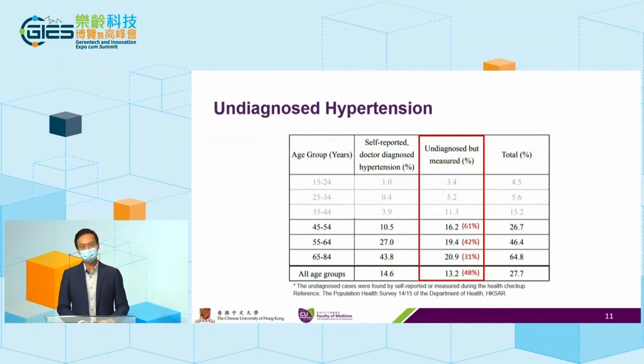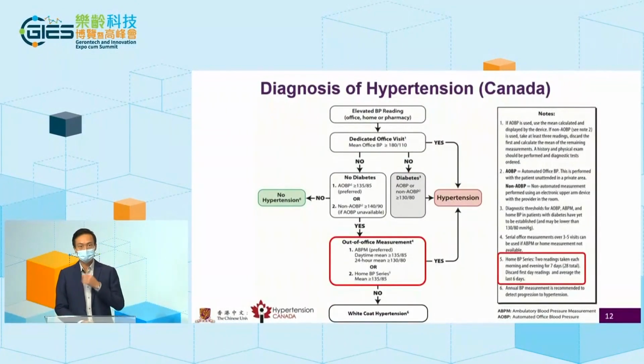Unfortunately, I have another piece of bad news: we have another million people who are undiagnosed. That means they measure their blood pressure for the first time and find that the BP level is quite high. And this is another million people. So the market is so huge. We have 7 million people and 2 million or more are in this risk group. Blood pressure management is very important.